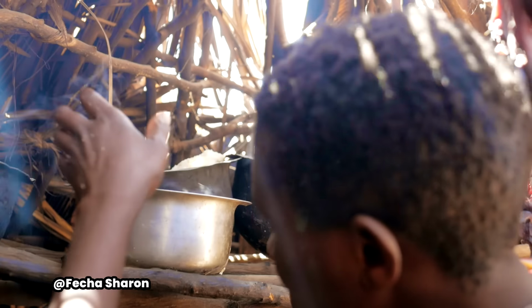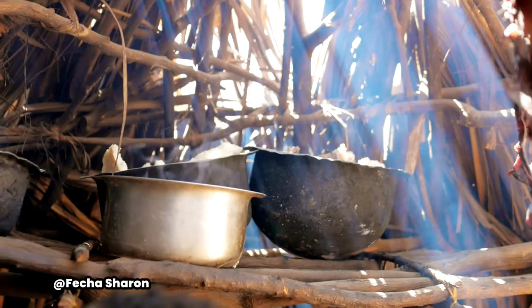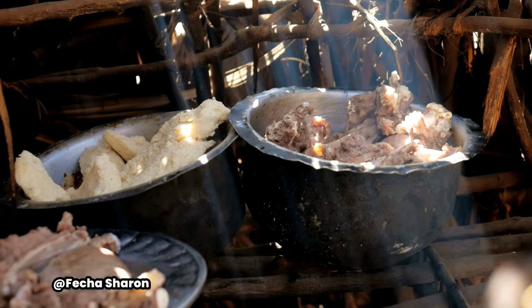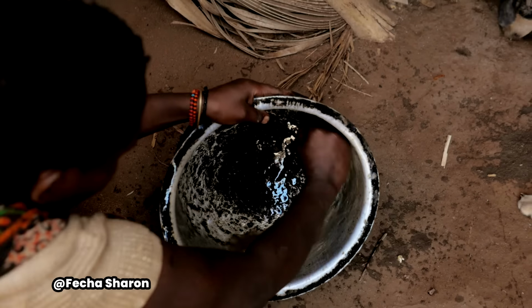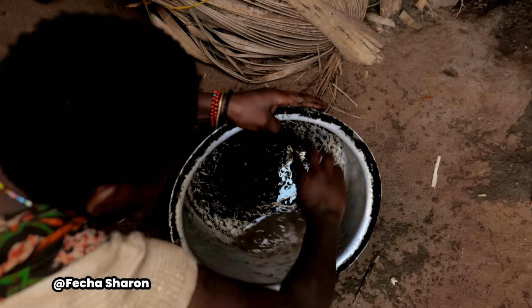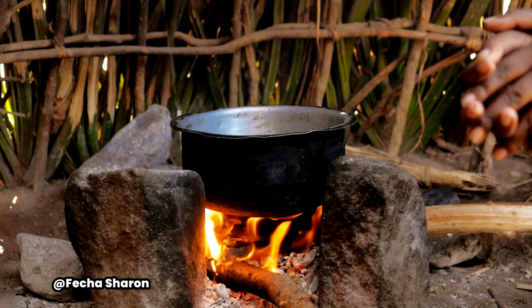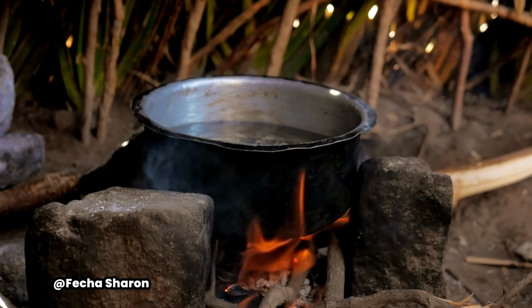Now is the time to prepare ugali. Ugali and meat are very famous foods in Africa. The ugali cooking pot was washed. First, they wait for the water to boil, then they put flour. Remember, maize flour is used to cook ugali.